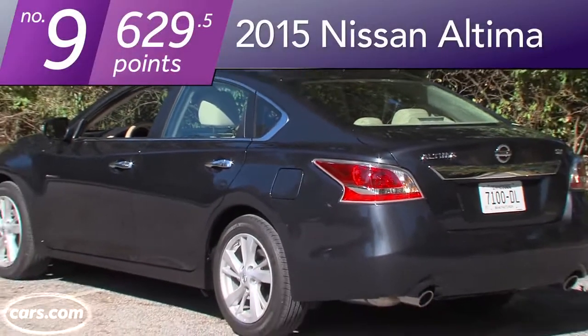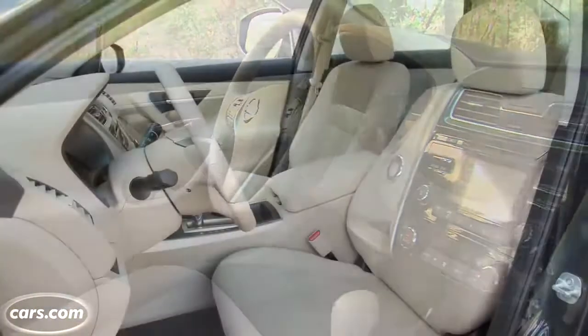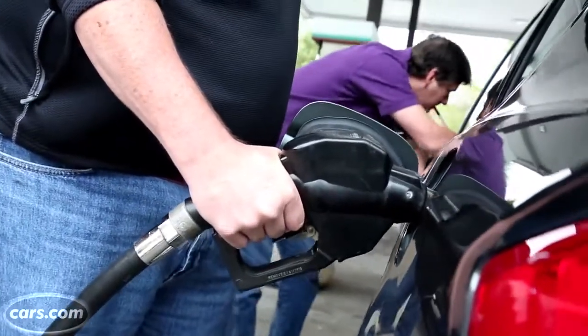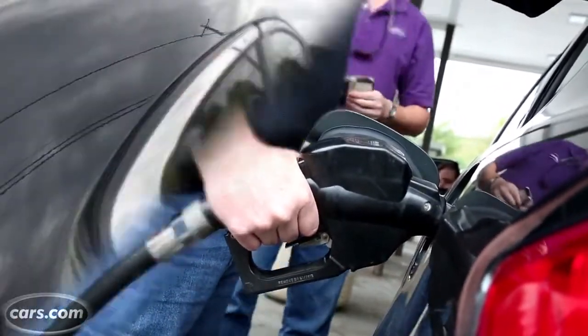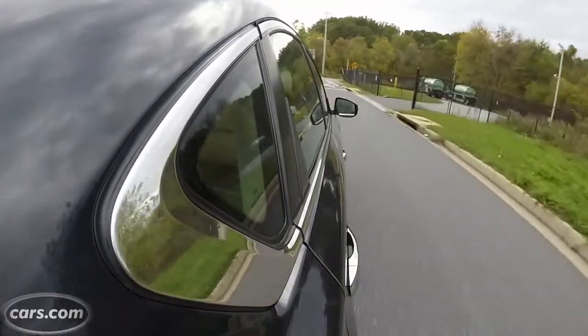In 9th place was the Nissan Altima. The feature that got both the highest praise and lowest marks were its seats. The front seat cushions are well bolstered and offer support in all the right places, one judge said. It was our least thirsty car, achieving the best mileage in our real-world drive, and one judge said that its ride quality is very good. It floats when you want it to, but it doesn't roll through corners as much as you're expecting it to.